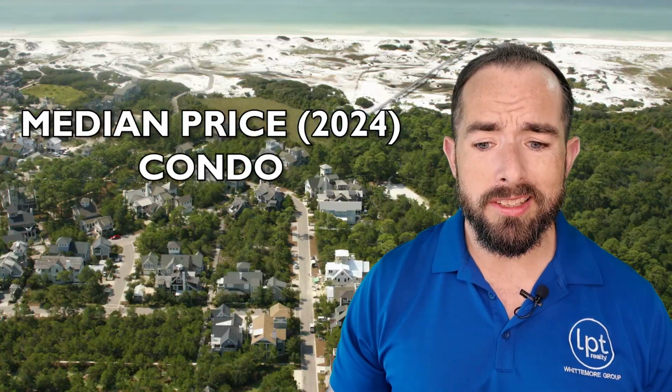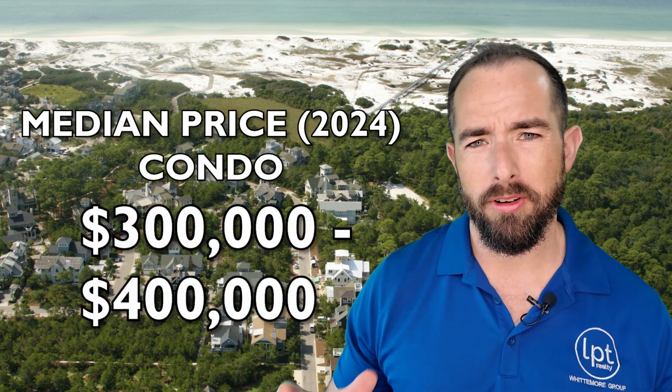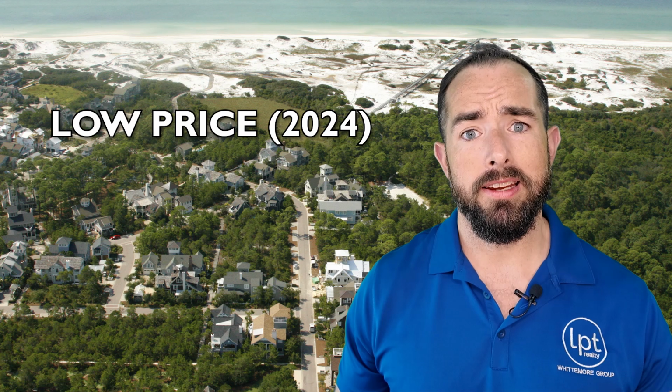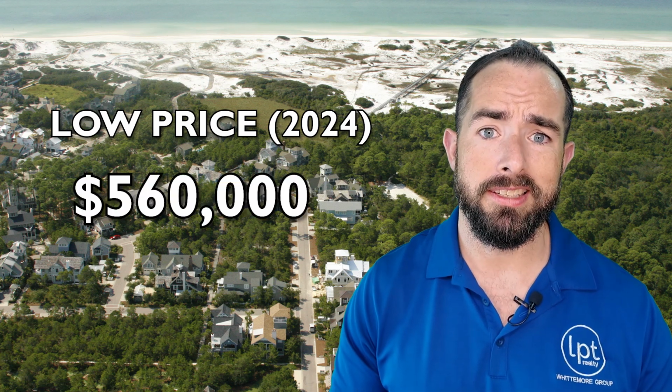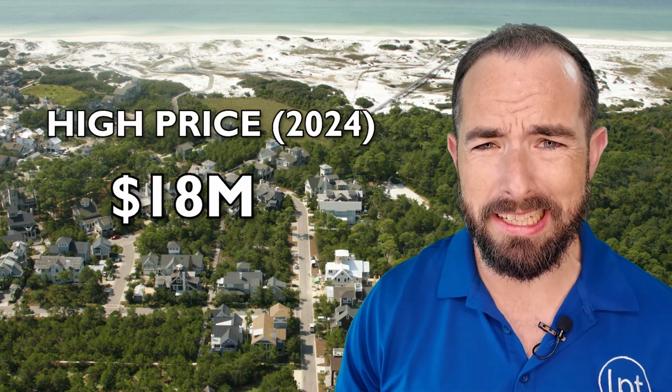For a condo, you can still get in here. There's not a lot, but you can still get in there for about 300 to 400,000. For a single family home, you can get into a low of around 560,000, although it's not going to be updated. It's probably not going to be the one that you're thinking of, but the highest that we've seen in the last year was about 18 million to be able to get into those. And of course, those are the ones that are sitting there right on the Gulf.